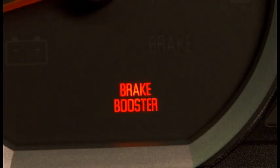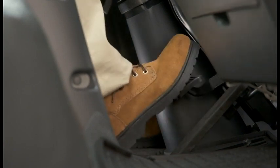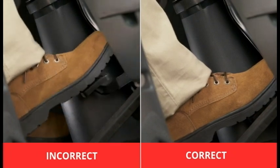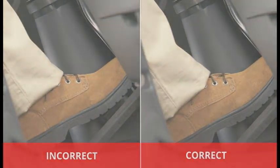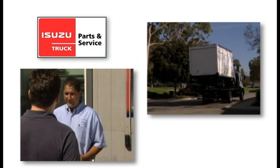The brake booster light will come on and a buzzer sound simultaneously whenever the brake booster's vacuum or pressure becomes insufficient during driving. If this occurs, do not pump the brakes. You may have to push them harder and be prepared for a longer stopping distance. If this should occur, have the vehicle serviced immediately before you continue driving.